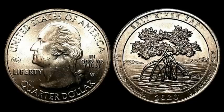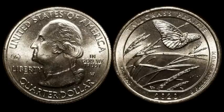The third one on the list is another 2020 West Point V75, and this time we got the Tallgrass Prairie. This coin was met with some incredibly mixed reviews for no reason whatsoever. You got toward the end of the program, and people were starting to get tired of not only the ATB series itself, but fewer people were looking for their West Point quarters at this time. So late last year, people were really dialing down the search for these. Get this. This is a coin right now that is creeping up in value.